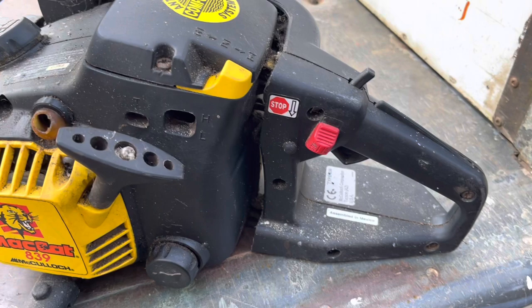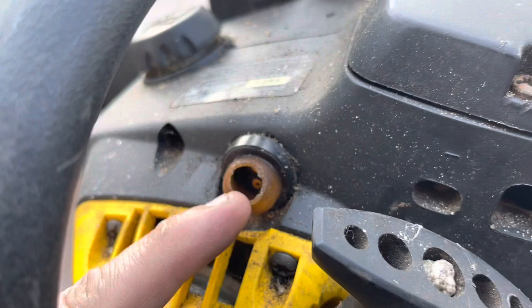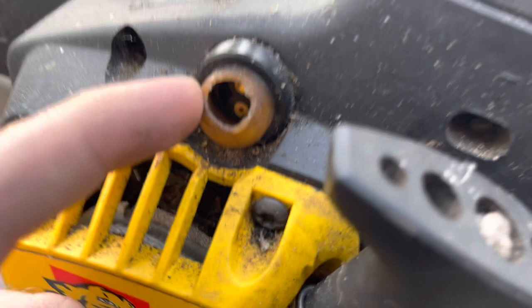Now, as you can see, the primer bulb, or button, there's actually a proper name for that, but I can't remember, it's completely gone. It looks like something's eaten it, so I do need a primer bulb.